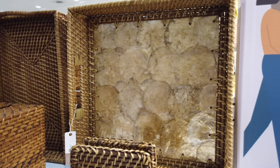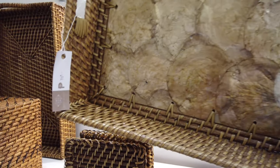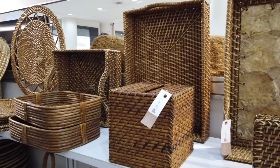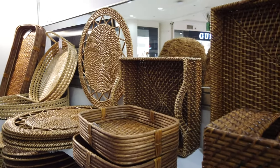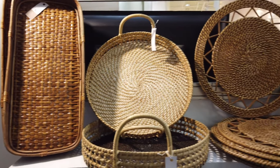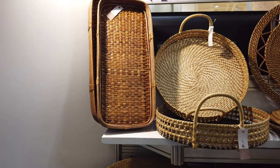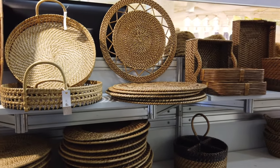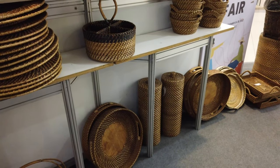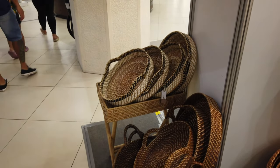Look at this. This is a food tray inlaid with shell. And this is 750 pesos. My OFW brothers and sisters, this is a good gift for your foreign friends. And also the former Cebuanos that don't live here anymore, they can have these decorations around their houses, accentuating their kitchens or any decorative part of their houses, having the Filipino touch. So this is from the San Remigio Native Basket Industry.